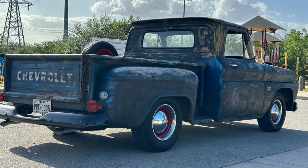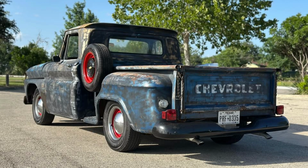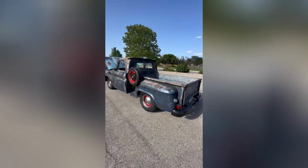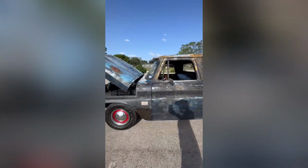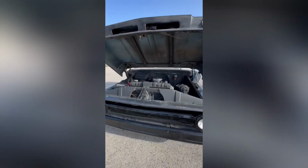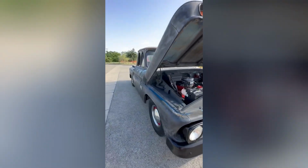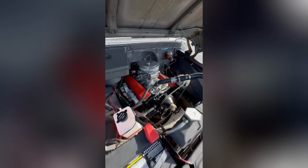A remanufactured 700R4 automatic transmission and new driveshaft have been installed, along with an electric fan for improved cooling. The truck has a 3/5 drop spring setup and rides on new tires, including the spare. The fuel tank has been relocated to the rear, a common and smart upgrade. All gauges work, including the speedometer and fuel gauge. While it runs well, it still has manual drum brakes, and a disc brake conversion is recommended. It comes with a clean Texas title in hand. Number 8.